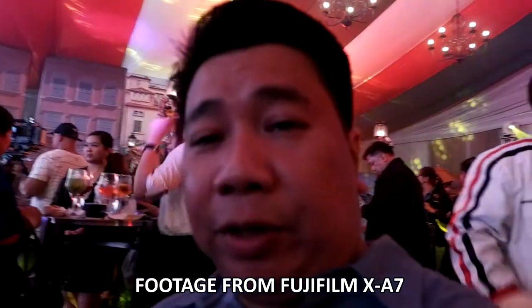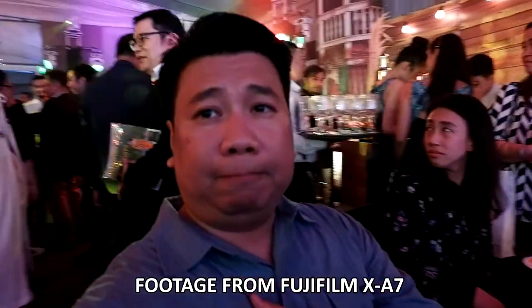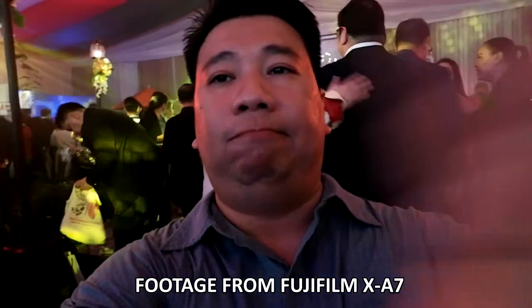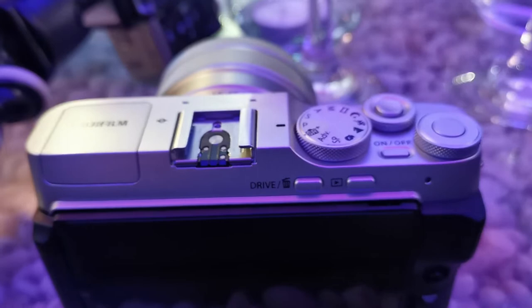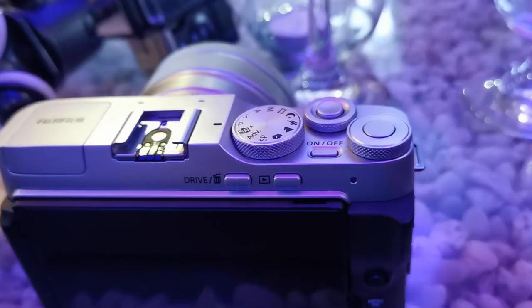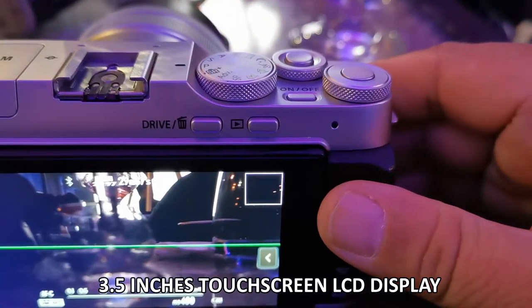Yun yung pinaka nagugustuhan ko sa X-A7, Image Stabilization. Dahil sa camera ng Fujifilm X-T100 at mga lower version ng X-A series, walang image stabilization. Ito, X-A7, meron. Kaso nga lang wala siyang EVF, so wala kang way to sumilip, no? You have to view the image dun sa kanyang LCD display.